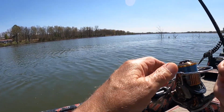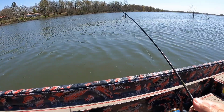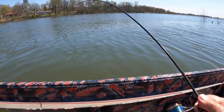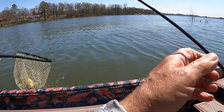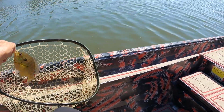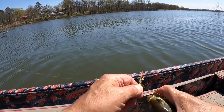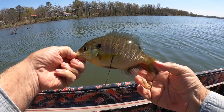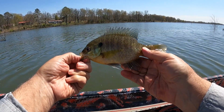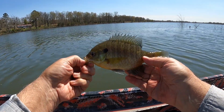Oh, I got one. This joker's cutting up. What is this here? I need the net here, baby. I don't know what I got here. He knocked the fire out of it. Oh, it's a bluegill. Shoot fire. Not much of a bluegill, but boy, I tell you what. Not bad. He knocked the fire out of this Presso Italian special. Boy, that felt good. All right, let's get him back in the water.